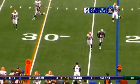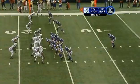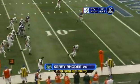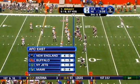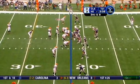Brady throws this side incomplete, intended for Dante Stallworth. The first NFL Today report of the day with JB. Hey Greg and Dan, take a look at this excellent play by Kerry Rhodes of the Jets, stripping Brandon Jacobs of the ball and recovering it. And poetic justice, he takes it 11 yards to the end zone. Jets score first, up 7-0. JB, that's a triple-double. You get the forced fumble, the recovery, and the touchdown.